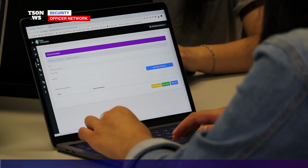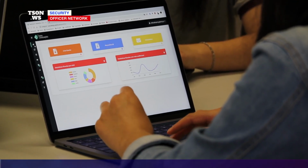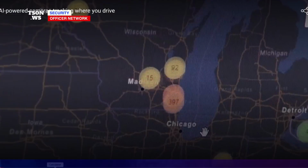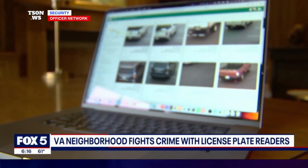But that's just the beginning. Flock also compares vehicles against custom lists. For example, if someone has been trespassed, their license plate can be entered into the system, and if they return, on-duty officers are immediately alerted.